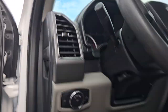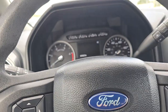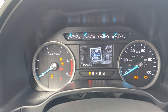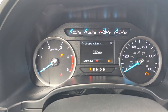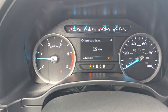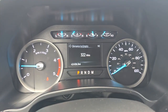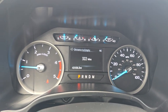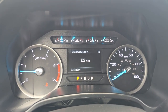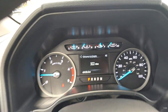But for now, let's hop in here and we'll fire it up. Fires up and runs beautifully. Nice and quiet, as quiet as a diesel usually is anyways. Just a really nice truck.